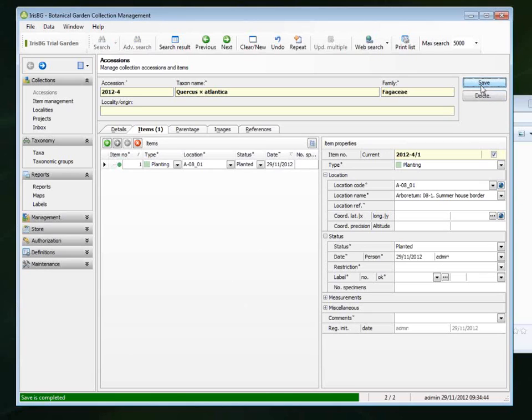We got three different species or 3 plants delivered. Obviously, a lot of gardens would then put 3 lines here and then 1 line for each location. But for the purpose of demonstration, in this case, since the policy in this garden is that they will only record them as one accession if the genetic material is identical, we're going to record them as 3 different accessions. And to do that, I can just click the repeat button.